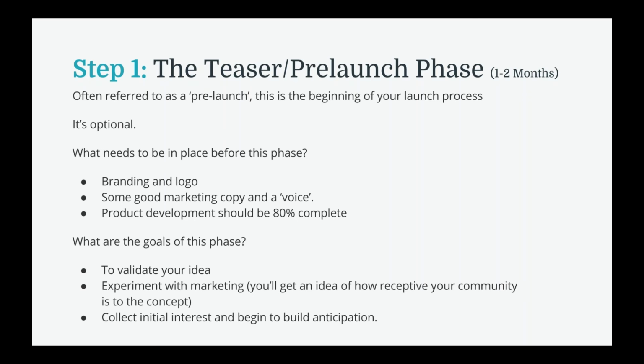Early in this phase 2, you could experiment with marketing. You're going to get an idea of how well you market and also how receptive your community is to the concept of your product. So the different phrasing, the different value propositions, the different colors and text even, that resonates with the brand that you're developing and the product and the demographic that you're trying to market to. These experiments that you're doing early on are going to not only inform changes during your pre-launch, but also inform all your future marketing and give you a lot of good understanding about how to pitch your idea cohesively.